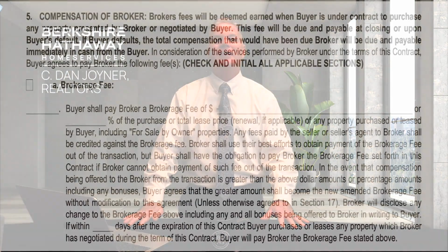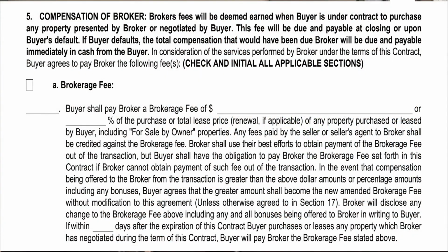We're going to spend some time on this so you guys have a great understanding of this. So number 5, compensation of broker says brokers' fees will be deemed earned. Look at that word, earned, when buyer is under contract to purchase any property presented by broker or negotiated by buyer. Remember what negotiated said on the very first page. So there's that word again, it's defined.